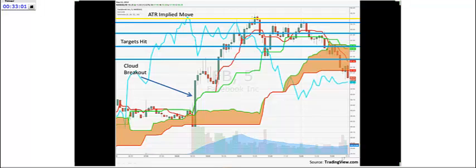ATR is average true range: how much the stock actually moves from high to low during a trading day. So this is where I knew that Facebook was going to stop out. I knew Facebook was going to stop out around that period. Does it work every single time? Absolutely not. But it broke to the upside.